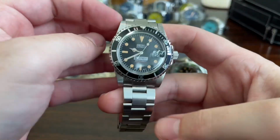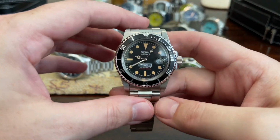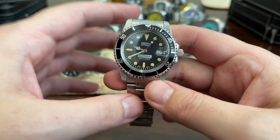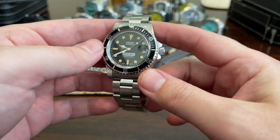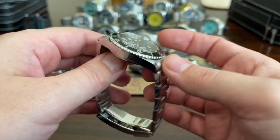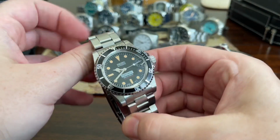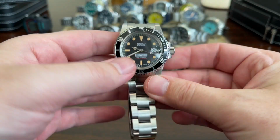And another homage that I made. I know, but I'm never gonna sell these, so I'm just making them for my own enjoyment and experimentation. This is obviously homaging a Submariner, the Comex there, so I'm not gonna spend too much time on it, but all in all, I do like this watch. It was fun to make, and I do enjoy wearing it.